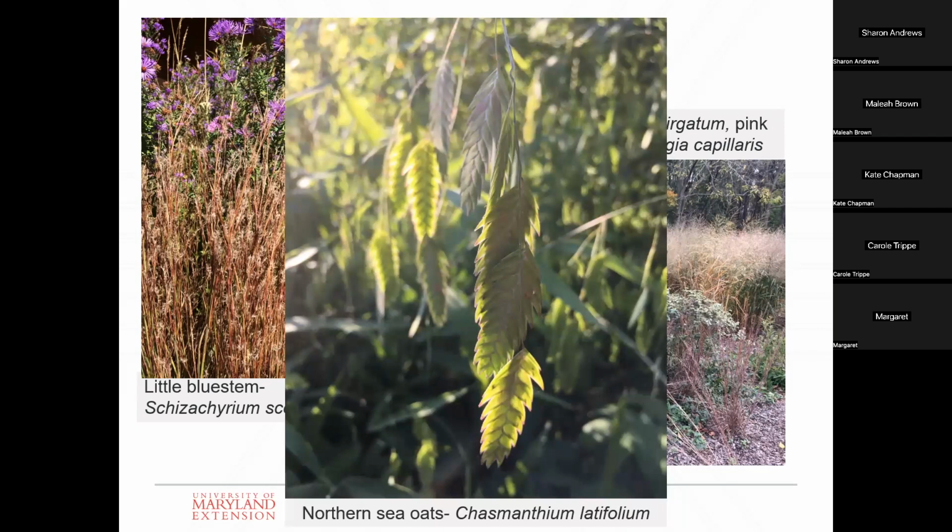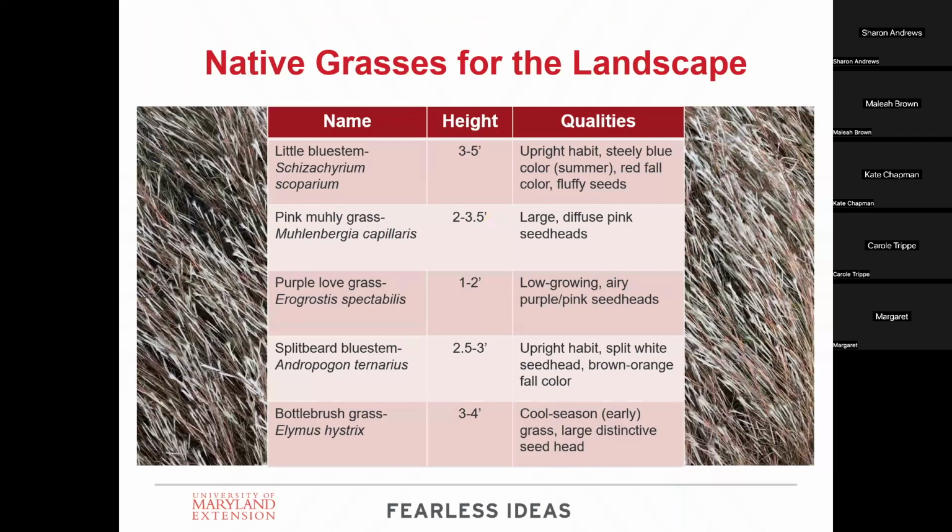It's just fantastic. I always say this isn't even a great picture, because the seed heads turn brown. And then when the wind blows them in the fall, they actually clack together, and it really does sound like the ocean or like the sea. So really fantastic options that we have.